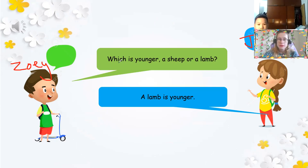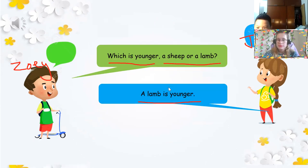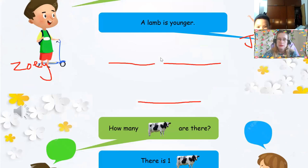Read for teacher. Which is younger? A sheep or a lamb? A lamb is younger. Good work.